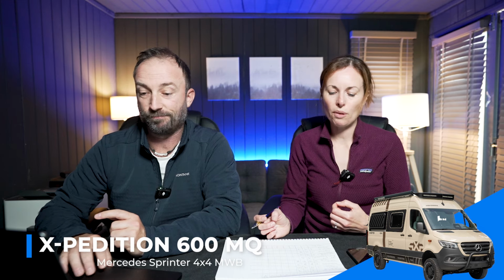Okay, okay. So it's got the power capability inside the van, and it's 4x4, so I think it's got off-grid power outside as well. So off-grid capability and off-road capability, I think it scores 10 out of 10 in both categories. So we can quickly move on.